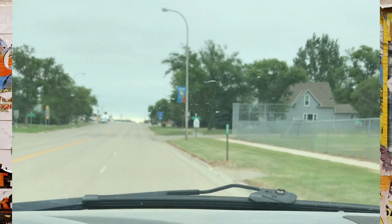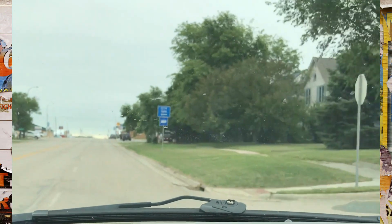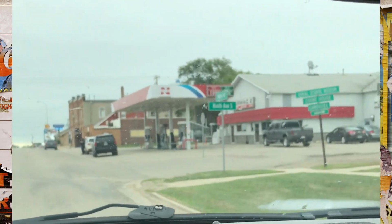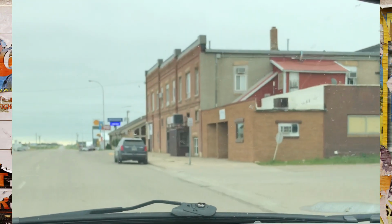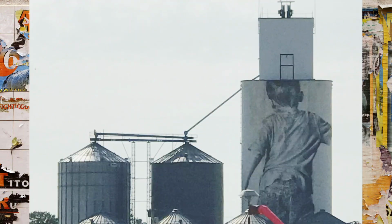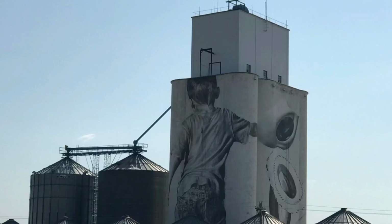We're just coming into Faulkton, and I'm going to see whether or not we can get a view of their elevator as we're pulling into the place where we're going to be detecting, because they did this really cool project a couple of years ago where they had the elevator painted by an artist. And I think it's actually really cool. So we're going to see whether or not you can see it from here. Oh yes, you can. So see if we can see it as we're driving by, and I might try to get a picture of it when we're closer to it on the way out.